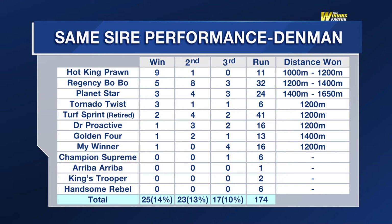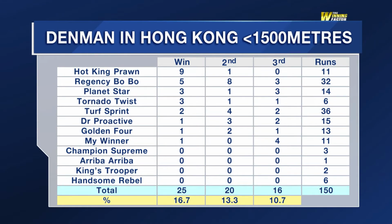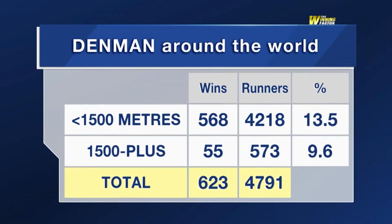They've won 25 races. But if we have a look at a different set of statistics for those same horses and we strip out the runs beyond 1400 metres, we get a much better result. Now, with the strike rate rising several points, and if we have a look at Denman's stats around the world, you can see that something similar plays out there. He's a much better stallion when it's a race of 1400 metres or less. So I think that's an important consideration here for My Winner.